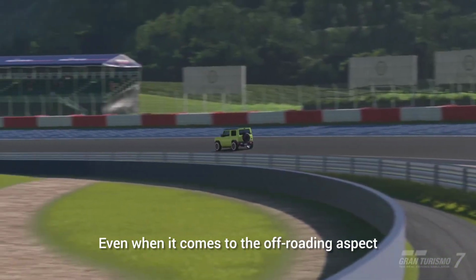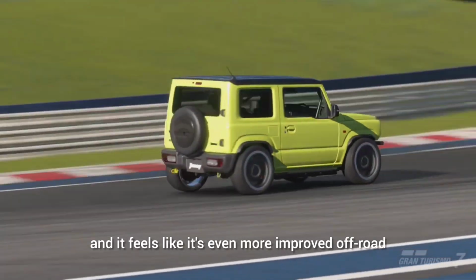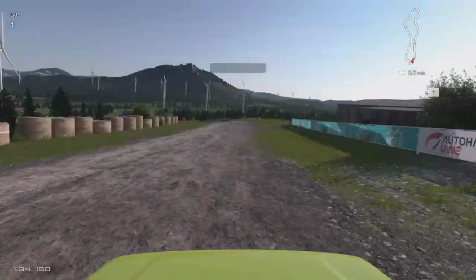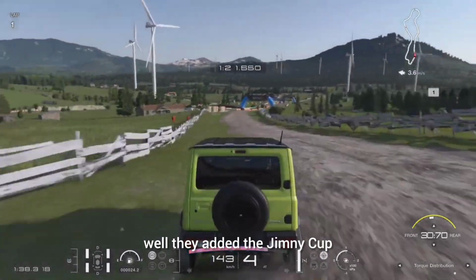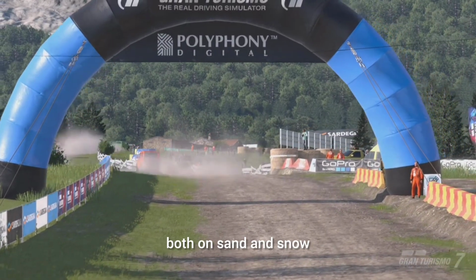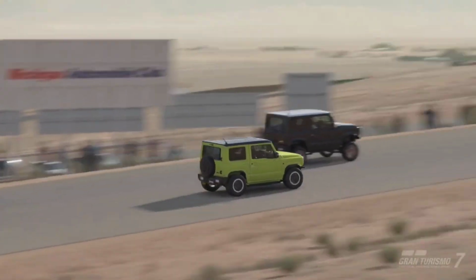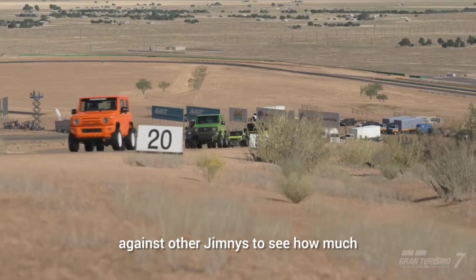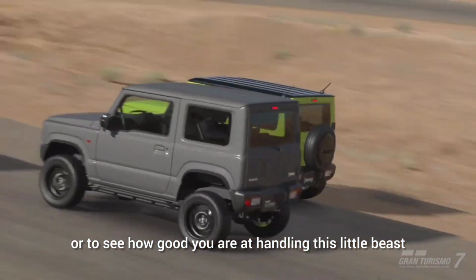Even when it comes to the off-roading aspect, I mean, it's so much better on-road, and it feels like it's even more improved off-road. And to also go along with the Suzuki Jimny, well, they added the Jimny Cup, which finds ourselves going off-road both on sand and snow, as well as doing circuit events. And this really puts your Suzuki Jimny up against other Jimnys to see how good you are at handling this little beast.